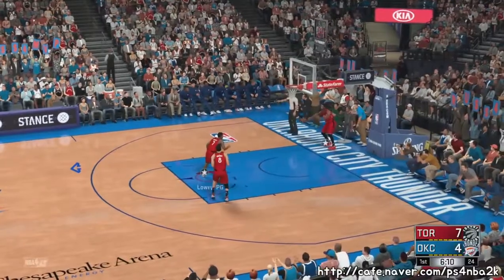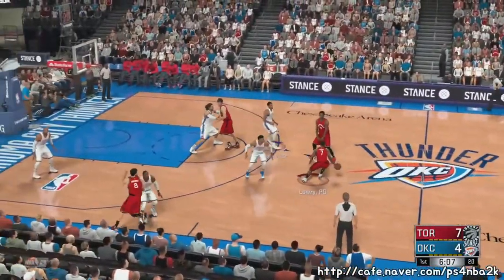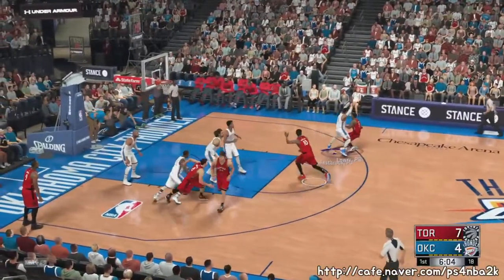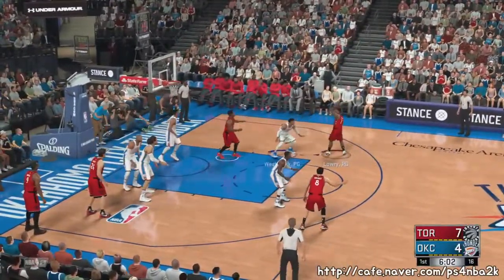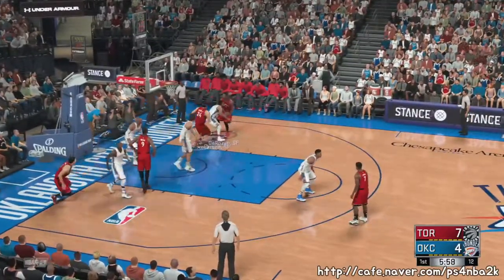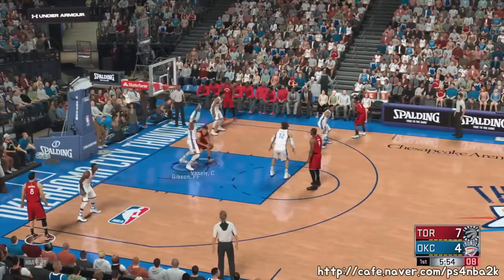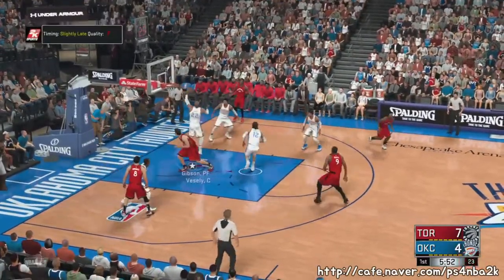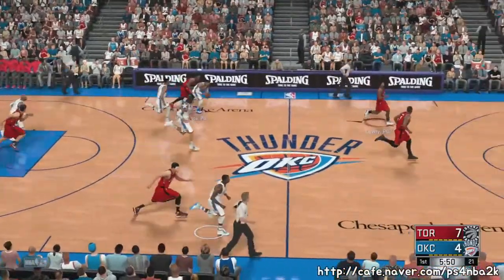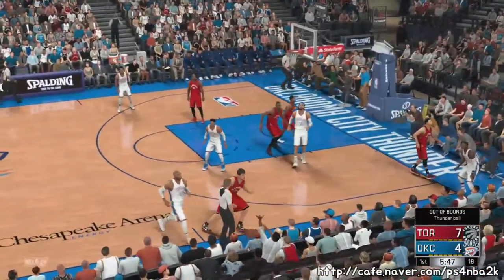You can win a lot of games with a great backcourt. The Raptors arguably have the best backcourt in the Eastern Conference. Kyle Lowry, DeMar DeRozan, both all-stars. They're physical, and they like to attack smaller guards. DeRozan dishes to Vesely. Doesn't go for him. Great D that time from Gibson. It's tipped, and it's out of bounds. Oklahoma City able to retain possession.